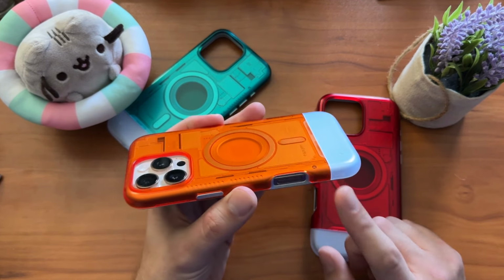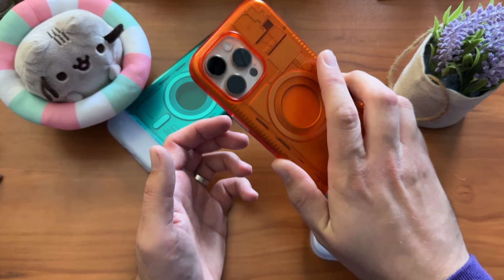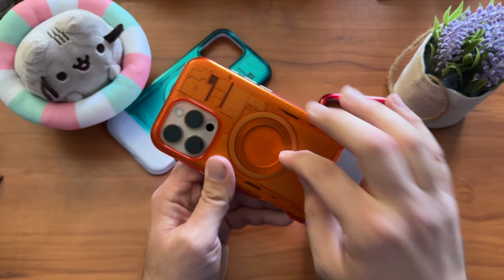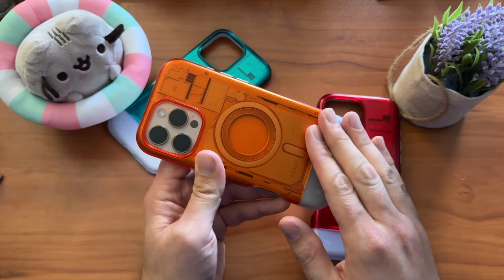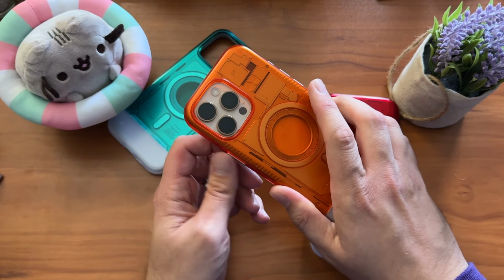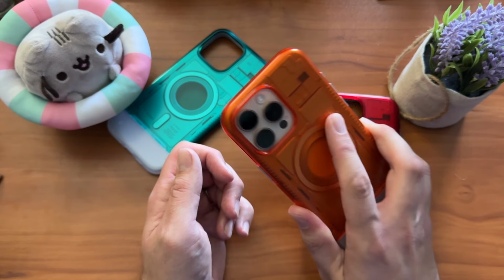But the great thing is, even if you turn it off, when you're making a phone call or something, this is a great way to hold your phone. Not saying that this is a slippery case. It is a hard case, so it's got a little bit of slip to it. But I just love that little indentation there. Perfect area for my thumb, so I can make phone calls with my iPhone 16 Pro Max with a little bit of extra grip.